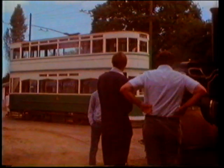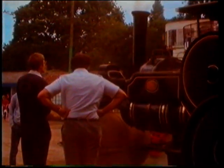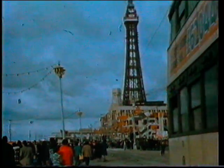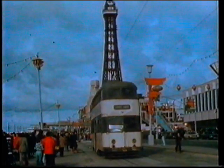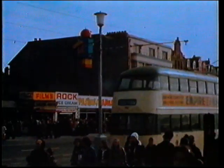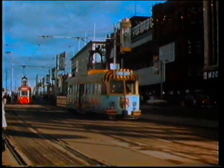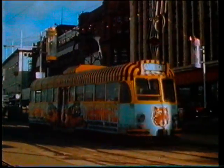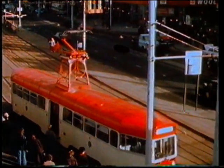Finally, what better than to finish this recording with the only place in Britain still to keep its tramway, Blackpool. Blackpool claims to have had the very first electric street tramway in 1885, using the conduit system for current collection. They changed to the overhead wires in 1899.